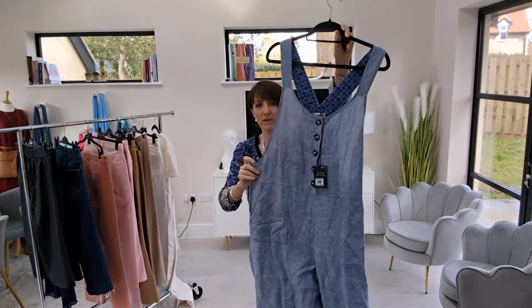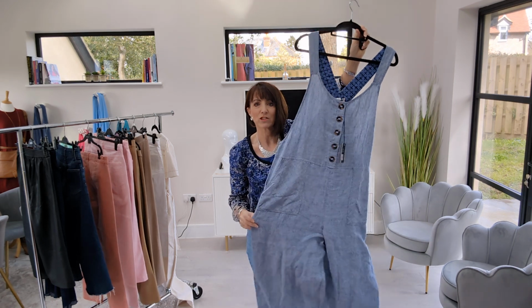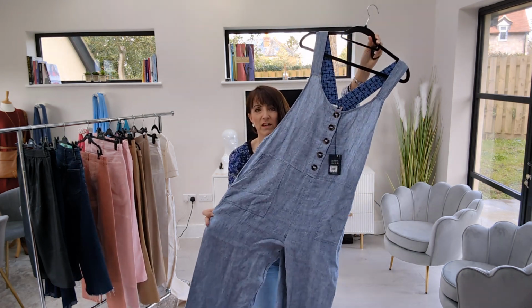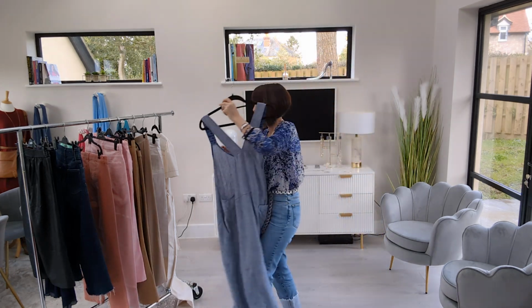So it might be nice if you don't want to bring the attention to the waist, and or you like that really casual style, again with a pair of trainers and a little t-shirt top or something underneath it. Really lightweight, very comfy. So that's from White Stuff.